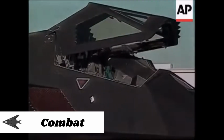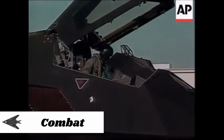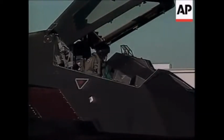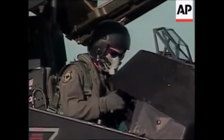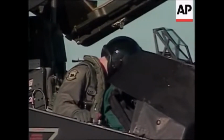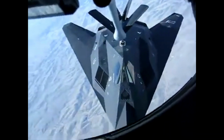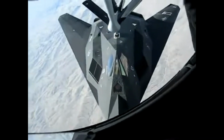The F-117 saw action for the first time during Operation Just Cause when the United States ousted Panama's dictator Manuel Noriega. The aircraft really got into the limelight during Operation Desert Storm, the liberation of Kuwait from an Iraqi invasion. During that war, F-117s attacked heavily defended key targets with impunity, lending the aircraft an aura of invincibility. An invincibility which was shattered during Operation Allied Force when NATO aircraft bombed Yugoslavia during the Kosovo War.